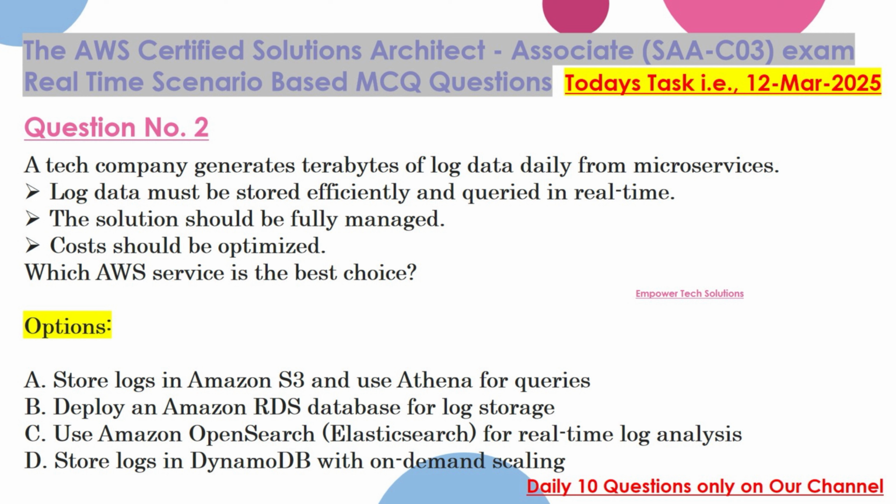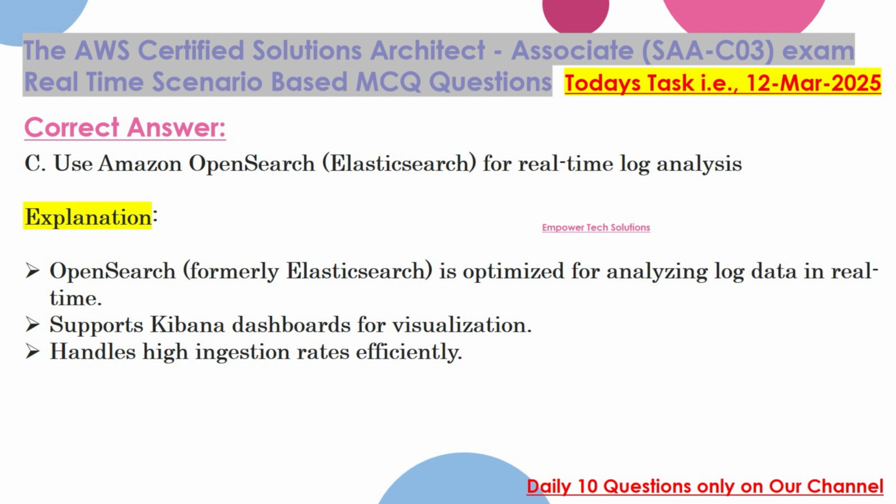Options: A. Store logs in Amazon S3 and use Athena for queries. B. Deploy an Amazon RDS database for log storage. C. Use Amazon OpenSearch, Elasticsearch, for real-time log analysis. D. Store logs in DynamoDB with on-demand scaling. Correct answer: C. Use Amazon OpenSearch, Elasticsearch, for real-time log analysis.